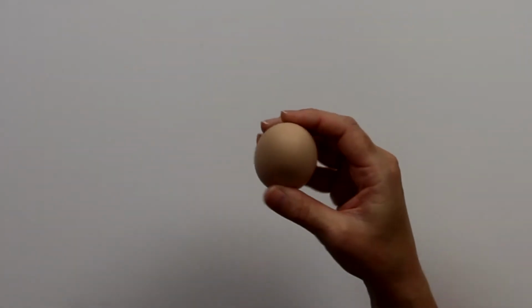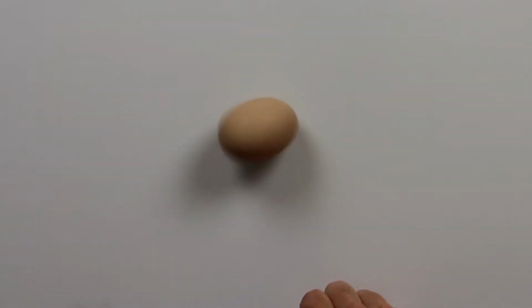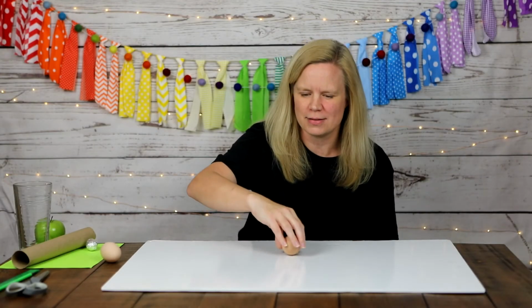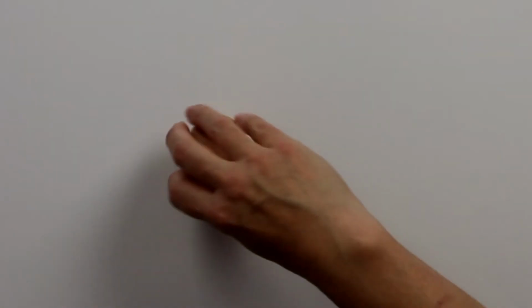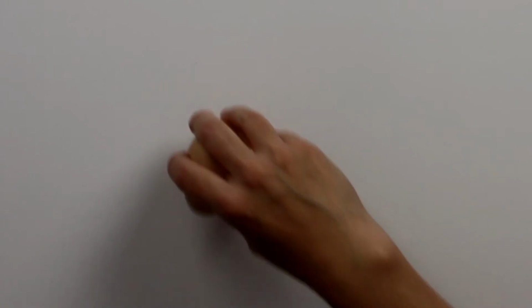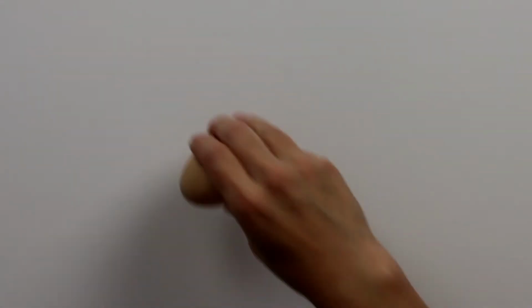Did you see that? We'll do it one more time. Okay, so that's the behavior of the first egg. Now let's do the other one. This one doesn't spin quite as well, so it may take a little bit to get it going. Did you see that? We'll try it one more time.